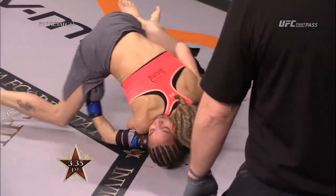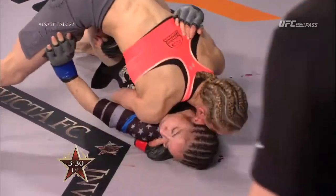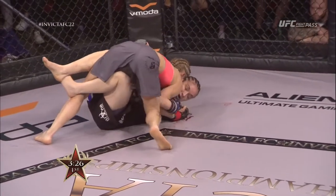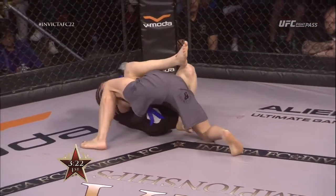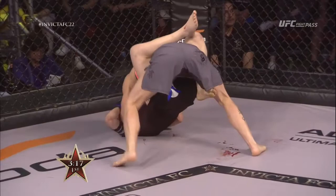Amber Brown is still on top, and she's putting a lot of pressure on the neck of Ashley Cummins right now. I'm distracted by the blood, TJ. I can't see the cut. Yeah, I believe it's over the right eye, but we haven't got a good shot at it yet. Cummins able to get a good look here and get her guard back. Might be her nose that Trump is telling me.